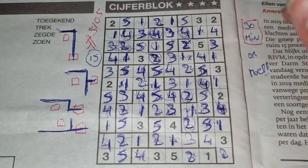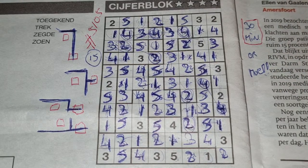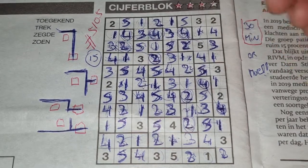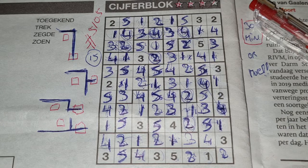Finishing in 23 minutes. Well, need to think about this one. But is this really 4 stars? No, let me give this a 3 stars. For a 3 stars puzzle, I need 20 to 30 minutes. Well, 23 minutes I've solved this puzzle. So, definitely a 3 stars.